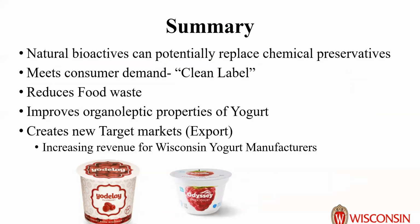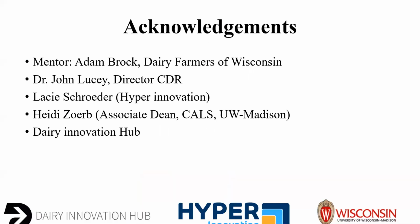To summarize, natural bioactives can potentially replace chemical preservatives. It meets the consumer demand of the clean label and reduces food waste. It improves organoleptic properties of yogurt and also creates new target markets for Wisconsin yogurt manufacturers.